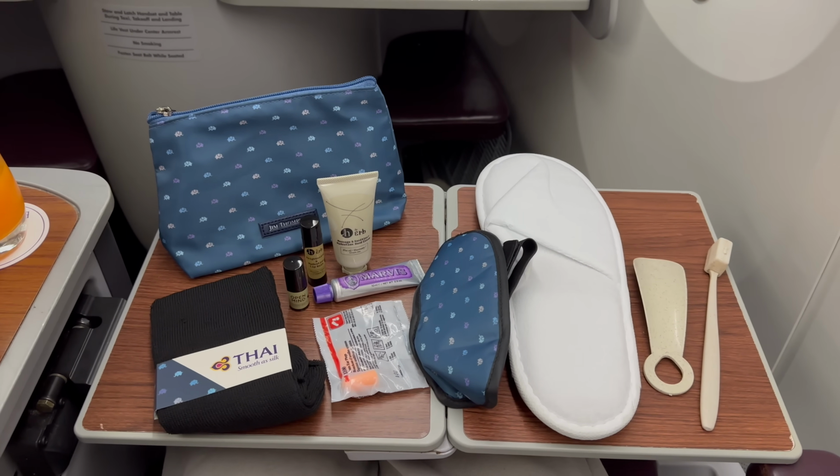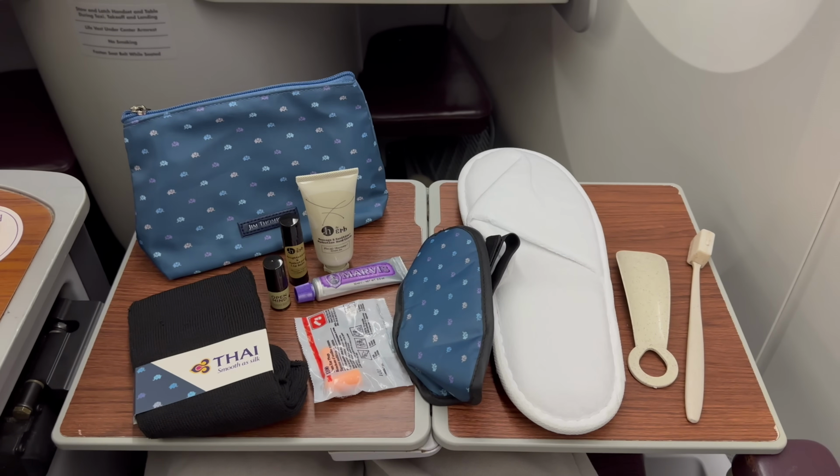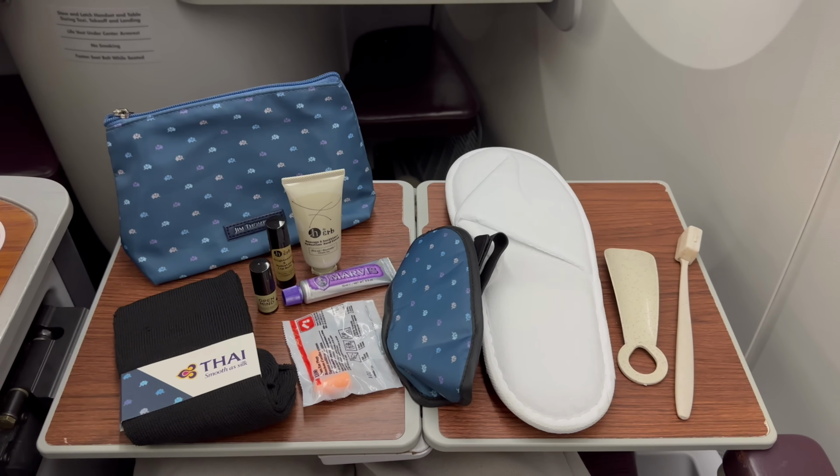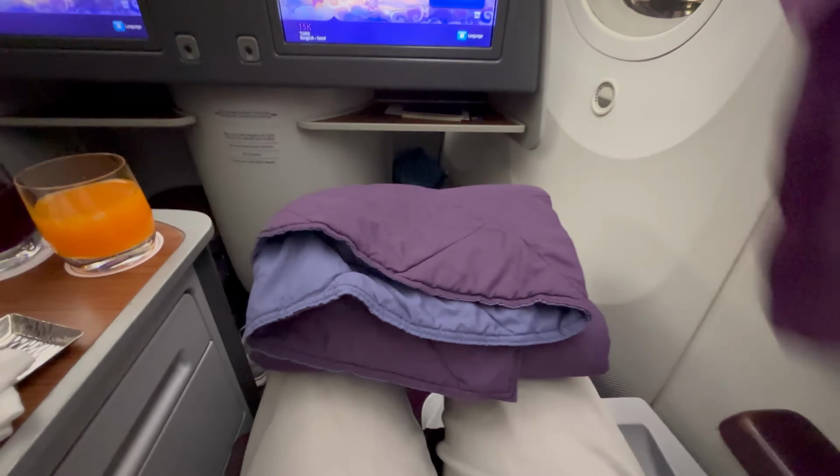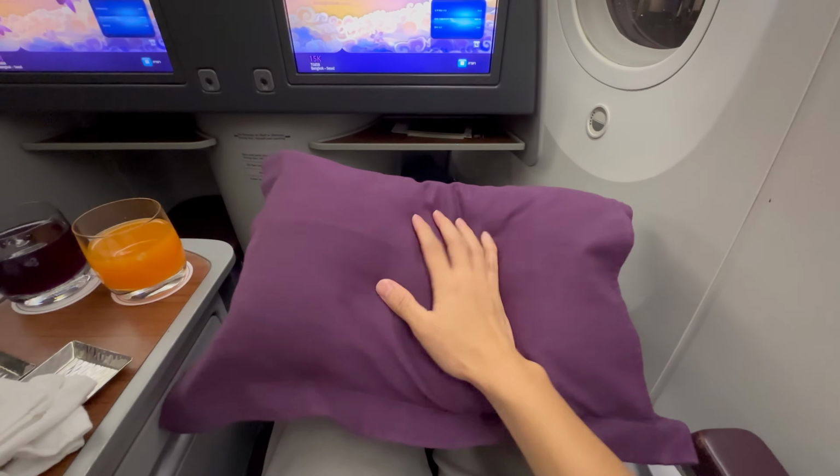On this red-eye flight to Korea, you're provided an amenity kit. Inside, you'll find socks, slippers, and other essential items. You'll also find pillows and blankets. There's no mattress topper. Not the best pillows and blankets I've seen in business class.